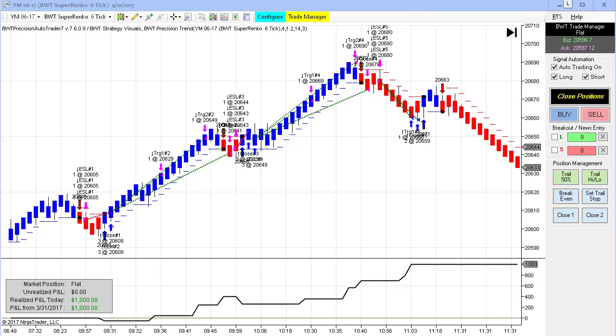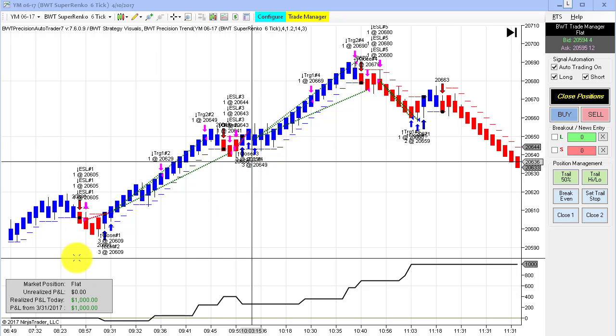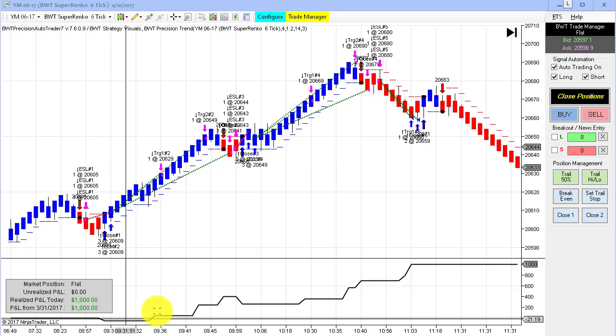Okay, next up is the Dow E-Mini on the Super Anko 6 tick. This is trading 3 contracts. And on this one, we have a goal of $1,000, and our goal was hit with no slippage. You can see our exits here on the tail of this bar. We did not take any heat on this, maybe a few ticks of drawdown here, but pretty much up for most of the day. So very solid performance here on the Dow E-Mini.